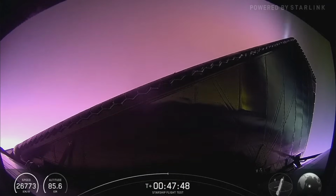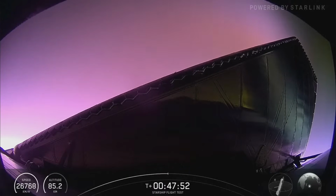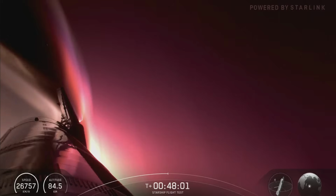So 47 minutes, 45 seconds into the flight, excitement ticking up a little bit on reentry already, but the light show is continuing. This reentry is going to take about 20 minutes or so until our planned splashdown. We were trying to splash down about 1 hour and 6 minutes into the flight.